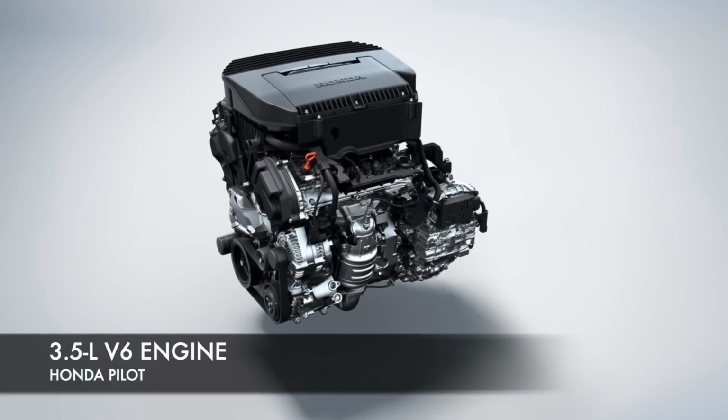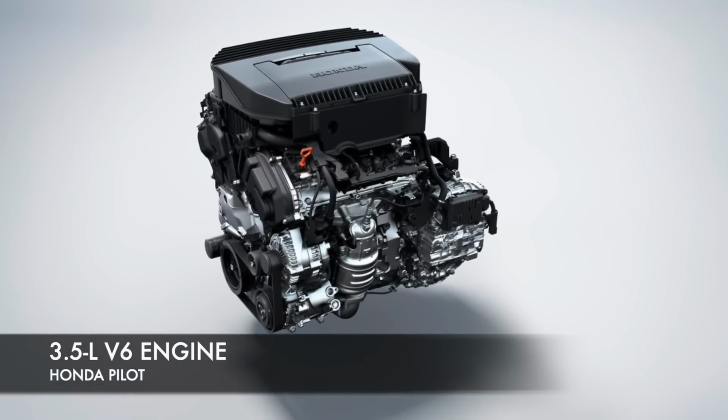Okay, so now this is the most important part of my review, which is the driving feel and the driving character of the three-row SUVs. Keep in mind that the Honda Pilot still has a naturally aspirated 3.5 liter V6 engine, good for 285 horsepower. So it's not a huge amount of power.